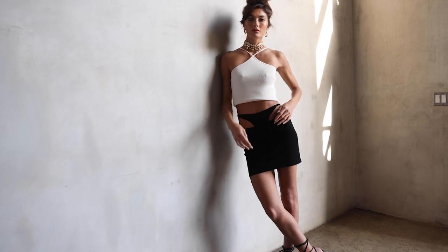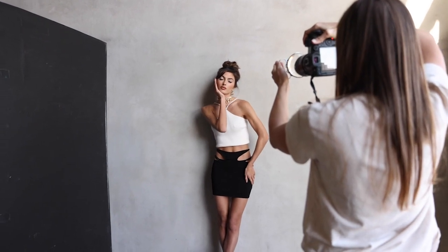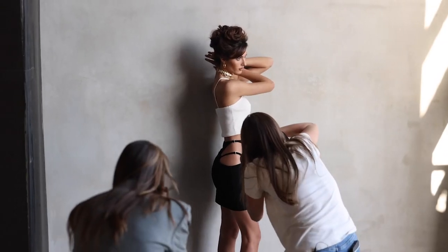Sometimes when I get into a time crunch, it can be really difficult to manage a big group of people and also focus on the model and her poses. This is key when it comes to an editorial shoot because you're trying to create a certain mood and you want to make sure that the poses that she's in match the flow of the shoot.